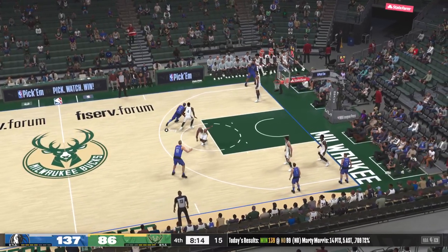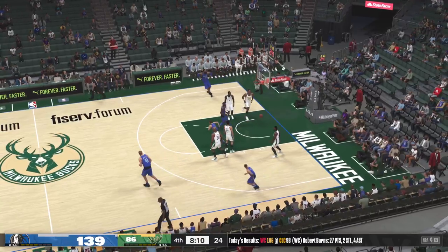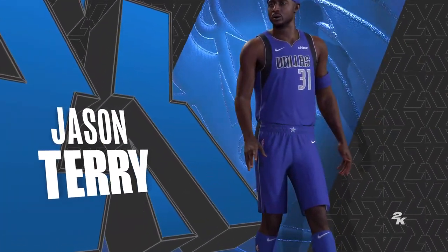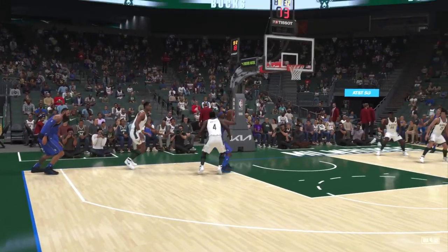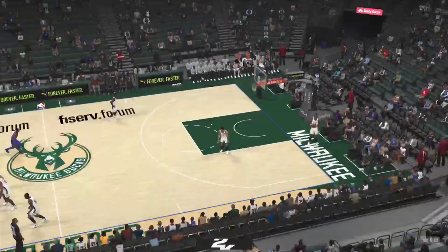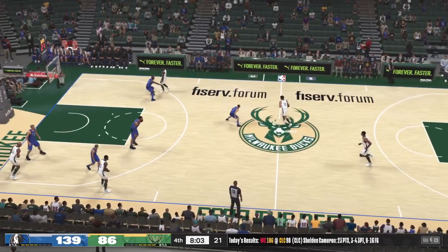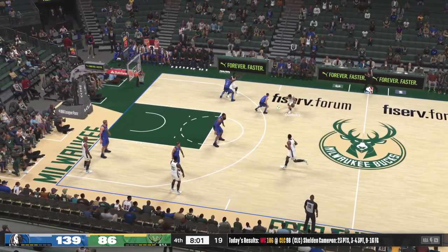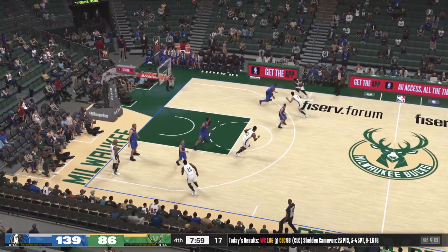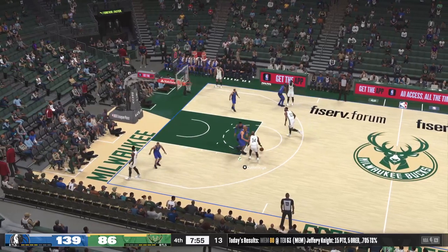Nowitzki sets a screen for Terry. Count that as his 7th field goal in 9 tries. He's shooting 78%. Such a smooth stroke on Terry's floater. He knows his mechanics are flawless. The Bucks have gone 5 of 6 from the field to start the fourth quarter on a roll. Dunleavy the pass to Moncrief.